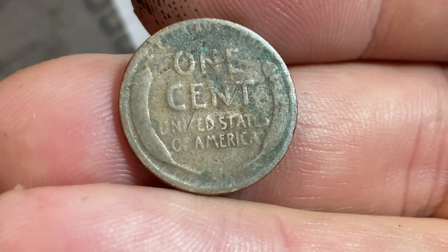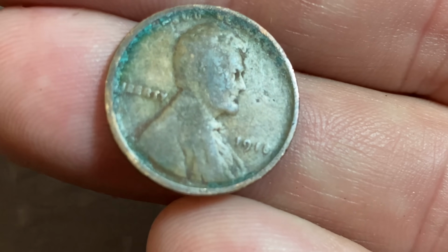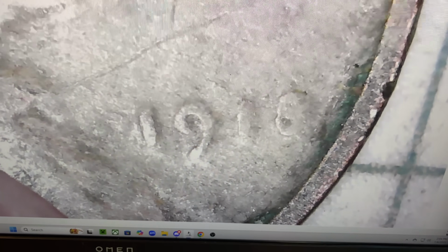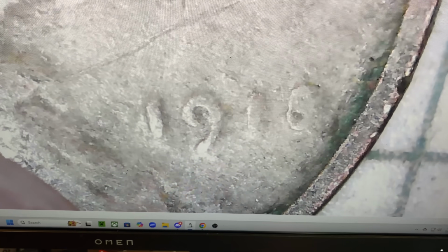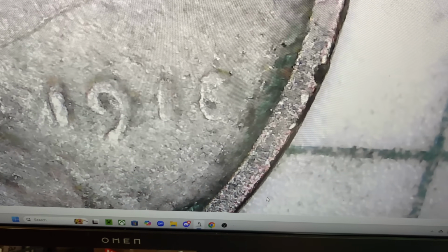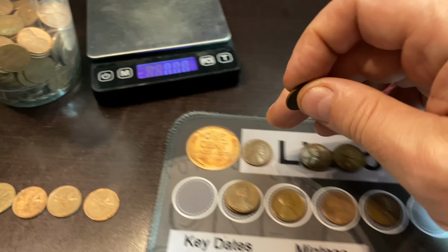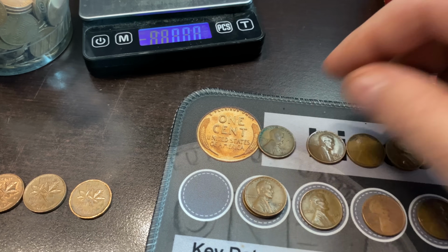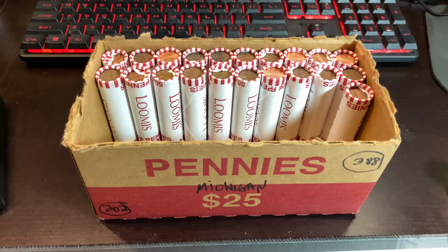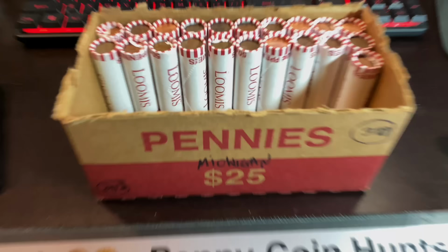Wheat cent number 18. And it is old. Wheat cent number 18 is actually a 1918. We'll take that. Would love to see a mint mark on it, but either way, 1918 wheat cent is the oldest one now of the hunt. All right. Like I said, the box is starting to heat up. That's a good sign. 18 wheat cents. If we can get 2 more, we'll have 20, but hopefully we get more than 2 more.